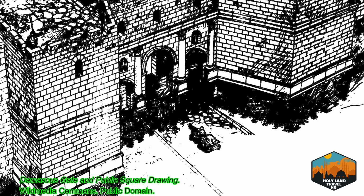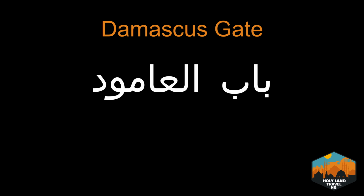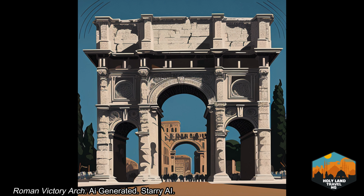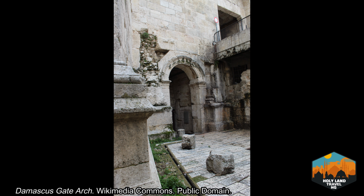Inside the gate was a public square with a column in the middle in which a statue of Hadrian was mounted on top. Because of this, the gate received the name the Gate of the Column, or Bab al-Amud. The Roman victory gate is thought to have had 3 arches, with the center arch being bigger than the 2 side arches. Today, one of the side arches can be seen below the entrance to Damascus Gate. It was discovered and archaeological excavations were carried out in the 1960s and then again in the 1980s.